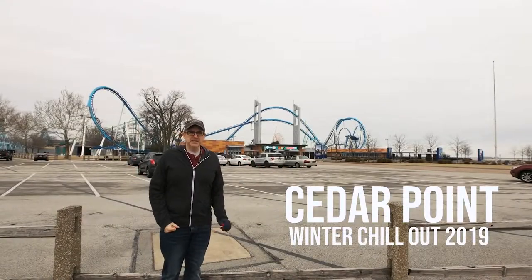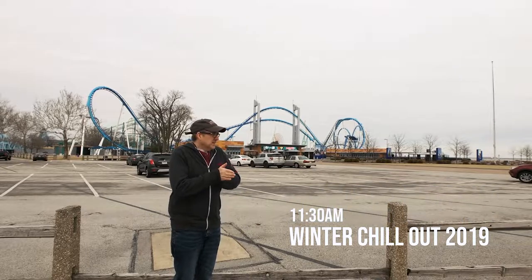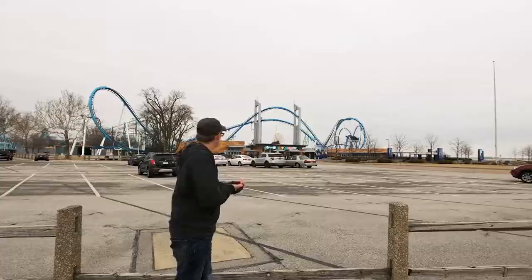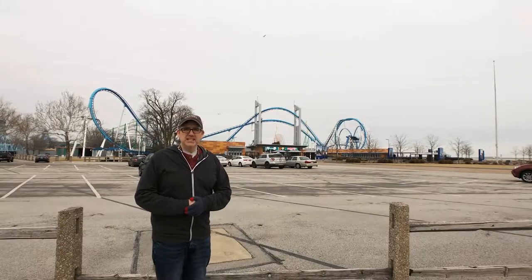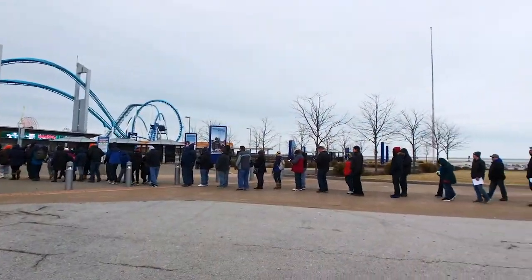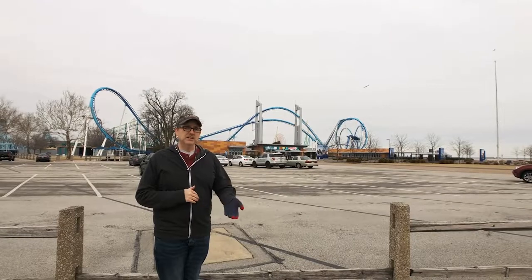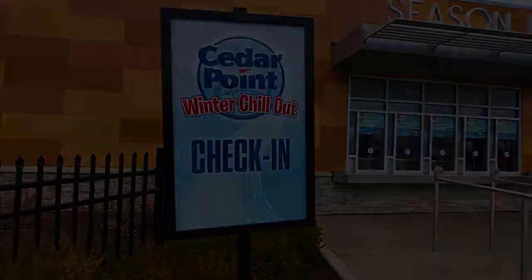Hey everybody, welcome to Sandusky, Ohio, Cedar Point. Middle of winter, what are we doing out here? Besides freezing, besides not riding any rides, we're here for the winter chill out. We get to see what happens in wintertime, what goes on here at Cedar Point during the winter. A lot more than you might think. So come in, let's go in and see what's going on today.